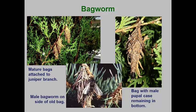Within the bag, the larvae orient themselves with their heads down, and they then pupate. The males usually emerge in early September. Their pupae rotate the tip of the abdomen, which pushes the head of the pupal case out of the bottom of the bag. The male moths are black and resemble a hairy bee. Notice that the males also have clear wings, as the normal moth scales have been lost except for the major wing veins.